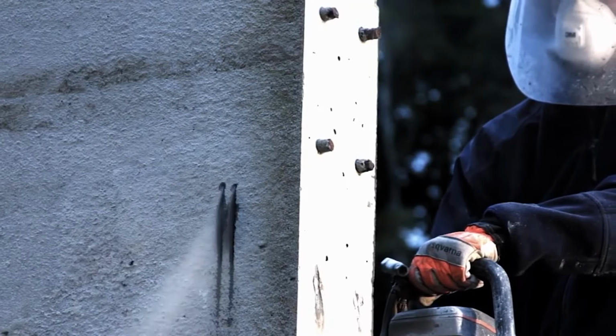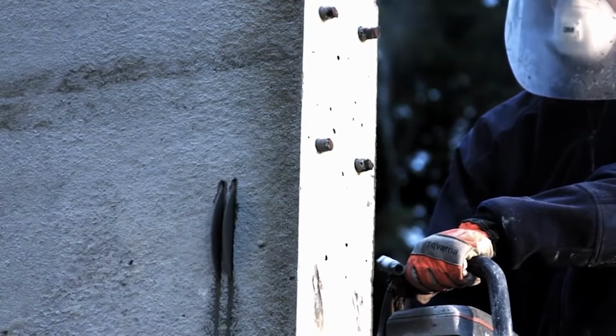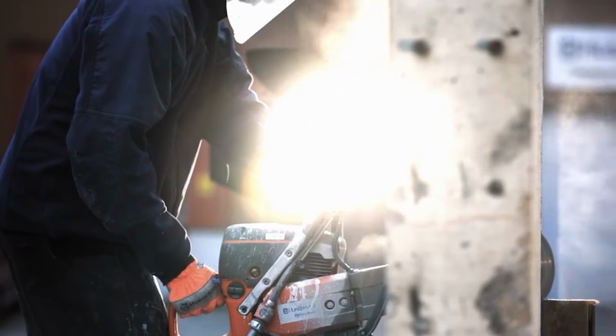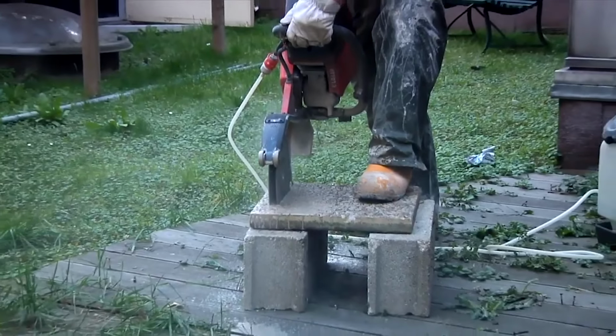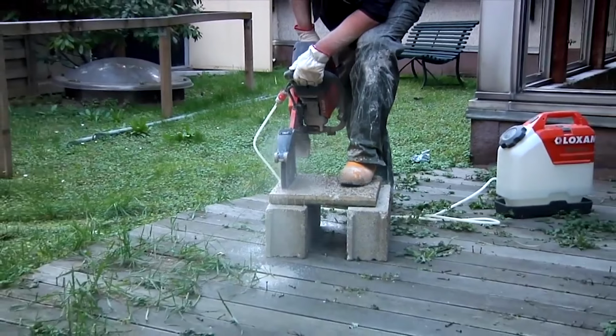After making an initial 65 mm cut, clean the joint. Repeat this after each additional pass to the desired cutting depth. Use the supplied crowbar to get the remains of the wall out of the cut.